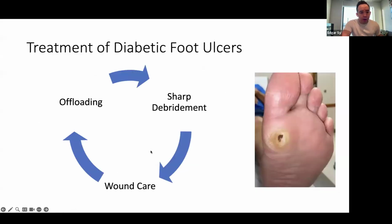So, right, this is the triad, I'd say. You sharp debride, you do your wound care, you put your dressing, whether it's that collagenase I talked about earlier, or if it's wet, you want to put either betadine or Hydrofera Blue. If it's dry, you want to moisturize it, right? And offload. So if you do sharp debridement, wound care, and offloading, essentially in 6 weeks, you want to see a 40 to 50% improvement.